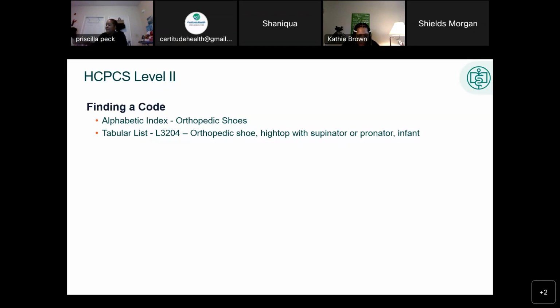L3204. So they gave us the code that we could go to for the tabular, but I still want to look for it in the index so everybody has the concept. Orthopedic shoes. They certainly have more orthopedic shoe options than I was thinking there were. So let's just roll with the slide and what's on the slide, L3204, and go to the tabular section.